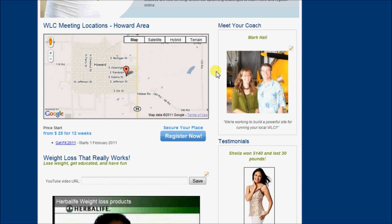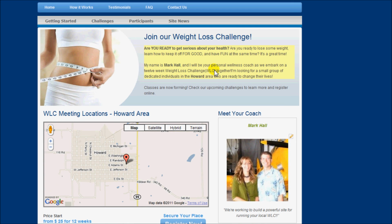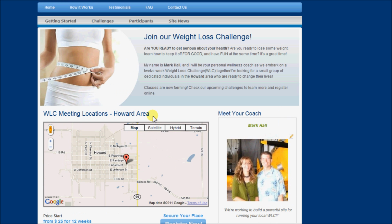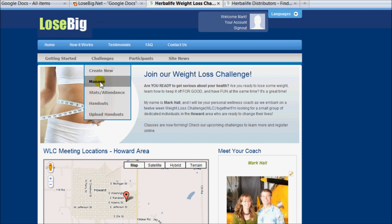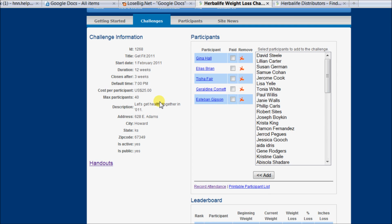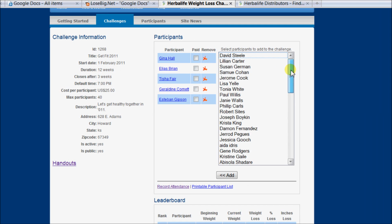I'm going to show you what it looks like and how you create a challenge like this on your homepage. So I'm going to go to Challenges and Manage. And here's the challenge you see on the homepage. And this is one I created earlier. It's got the start date and the duration, the time, the pricing. And over here on the right, you see a list of everyone who has previously joined one of my challenges.